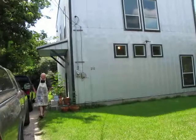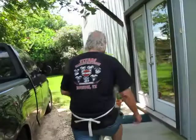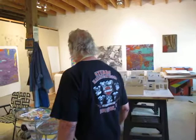Truck here, you know, that's a big old truck. It's like an old Texas gal. Yeah. Come on in, let me show you. It's a mess, like most studios are. But I'm working pretty hard right now, so I'm not taking any time to do my necessary chores. So anyway, this is it. Let me show you this.